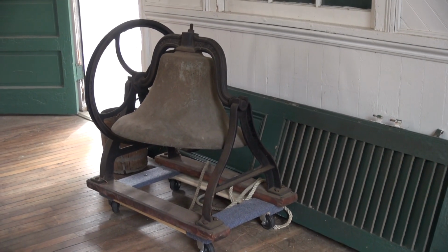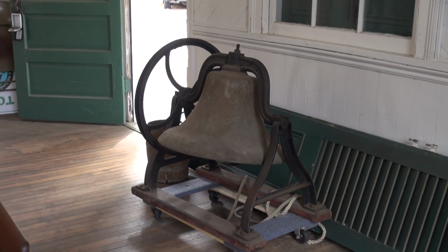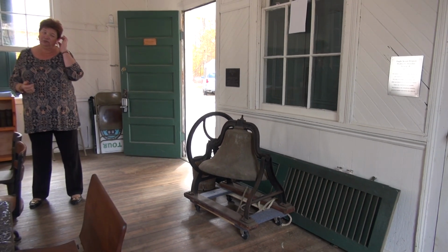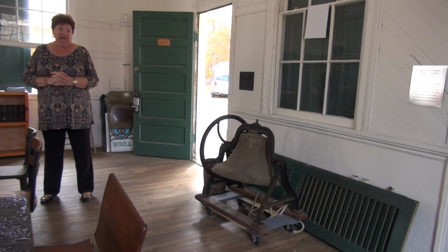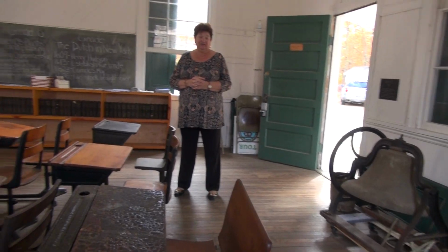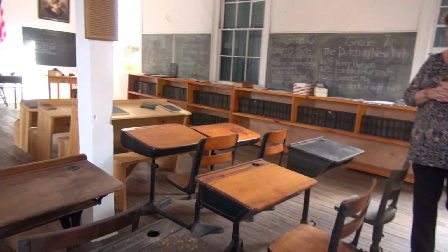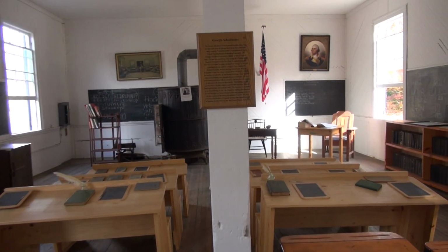We did have one student who lived 5 miles away who walked to school every day. So usually the students were within a mile or two of the schoolhouse, and the only way to get to school was to walk. Your horses were used at the farm for your crops and things like that. And of course you had jobs to do at home before you got to school.